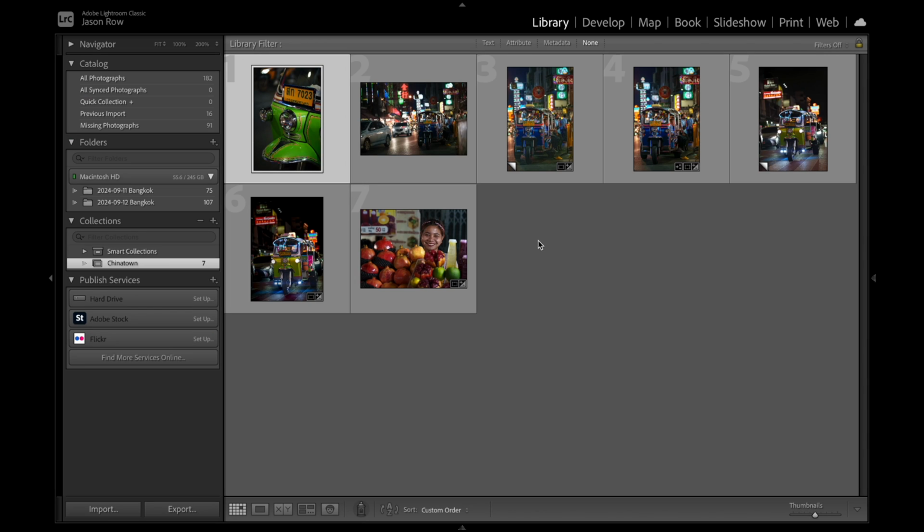So welcome back to Lightroom. As you can see, I've imported the images and I've actually picked out some of my favorites from the evening. We're going to have a little look through them, and I'm going to tell you some of my impressions and thoughts about each of the images that I've taken.